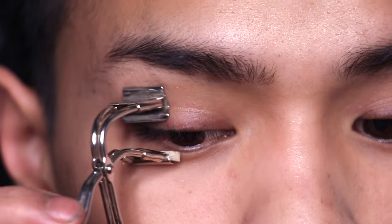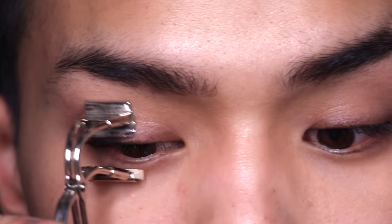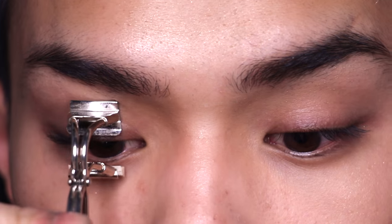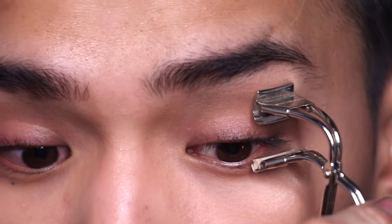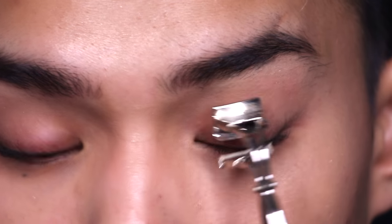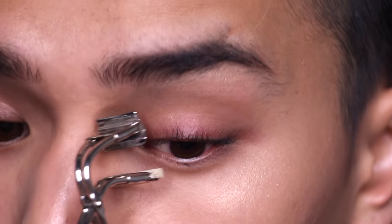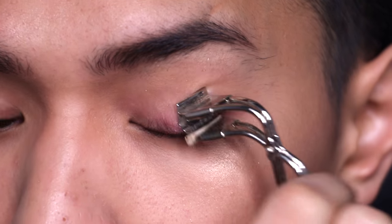Now I'm going to curl my lashes using, of course, the Shu Uemura S Curler. I will link this down below as well. It is by far the best lash curler of life, and I am definitely going to do a separate review and video on it soon, because this has been getting a lot of hype recently, I've noticed in my videos, and people have questions on it, so I'm going to answer them. But anyway, just curling both lashes. As you can see, I can do it in sections, which is the amazing part about this curler, and it's just amazing.